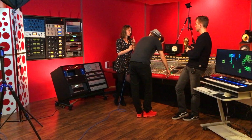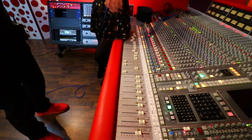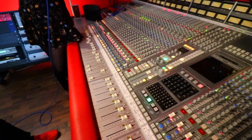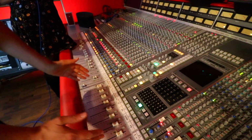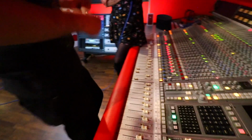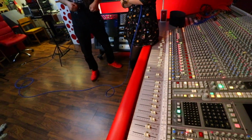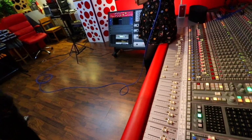Can you also write automation in your DAW and send it back to the computer so that it runs it from there? Yes. Yeah? That's nice. So it goes both ways. Yes. Beautiful. You could also control your DAW tracks from these faders. This is pretty important because this is where the engineer sits in the center. And because you don't always want to run down to channel 1 or down to 48.